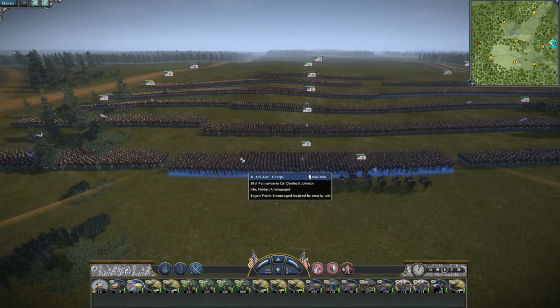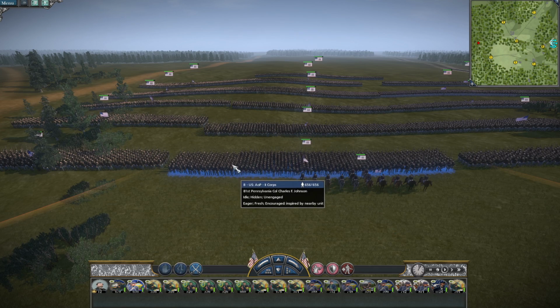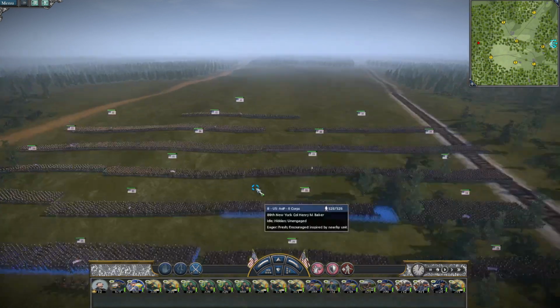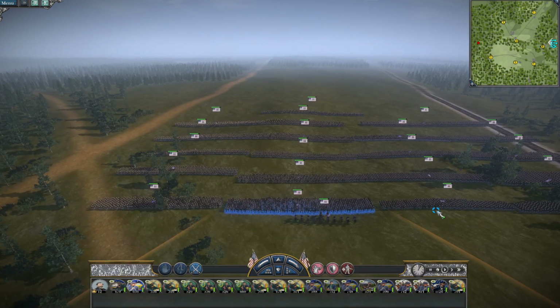Even if you take the competitive multiplayer scene that this game has, they reduce the regiment sizes, I think, by about a third. And I don't play on the competitive scene for the obvious reason that if I wanted to play with small regiment sizes, I would just play the regular Total War games. So I'm glad that they have these split options for those of us who care.